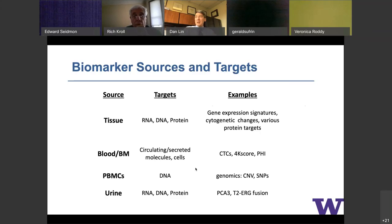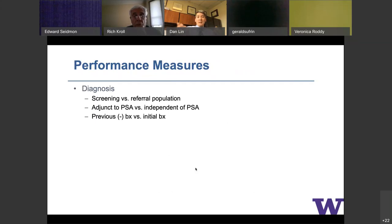The other thing that I always think about, and I think on a biomarker level, again, for the trainees, is where you're really looking at the biomarker. Is it in the diagnostic setting? And if it's in the diagnostic setting, is it in a screening population? Is it in a post-referral population? Is it with PSA? Is it without PSA? I'll say right now that PSA is here to stay. I cannot see a biomarker, at least at this point in time, supplanting PSA. And most of the biomarkers that I'll show now are biomarkers that are trying to help PSA out.